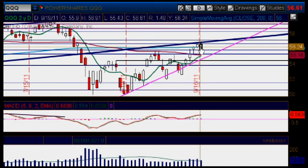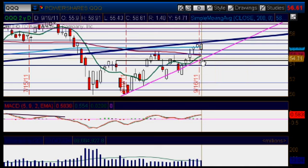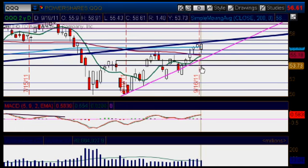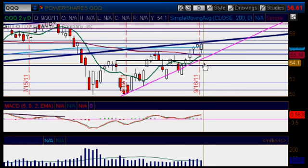But if we do not get higher, if we do instead break down through the low of today, through the 55.43, and then also we'll have to break through or cross over on two major moving averages, the 50 and the 8 moving average, and then also we'll have to break through that lower area of support right here, 54.42. That's a lot of areas of support to break through in terms for us to go lower and get bearish again. And then the next one down here, 53.77.